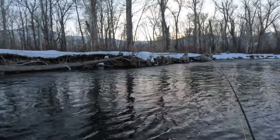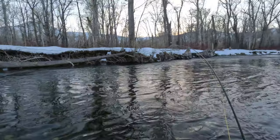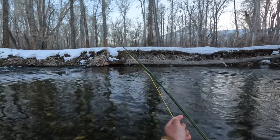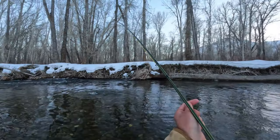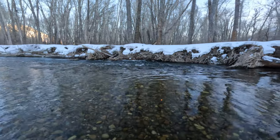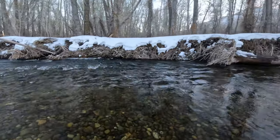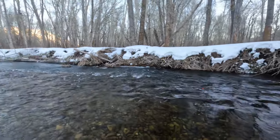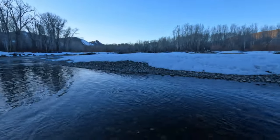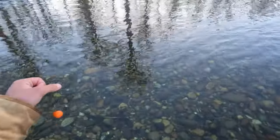Jeez. That's not where I want to go. Like, at all. Ugh. How big was that fish? Ugh. That's not where I want it to go. Damn it. Damn. That was a nice fish. There it is over there. Oh my goodness. Went full stupid. El stupido. Man, it took the fly with it.